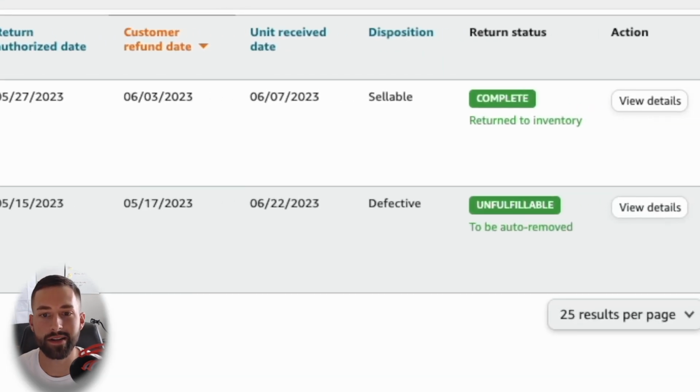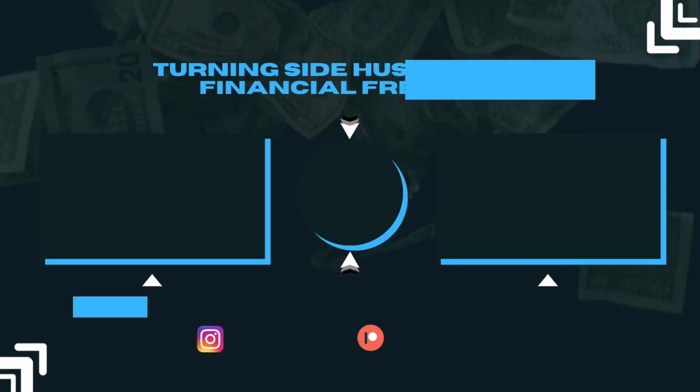Okay, and the last scenario I just want to share with you is if the disposition is defective, such as this product here. Amazon deemed this unfulfillable and it would be auto-removed. So based off of your auto-return settings, this product would either come back to my business or I may have my return settings just to say, go ahead and liquidate that item, which is usually what I do for my products.